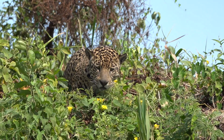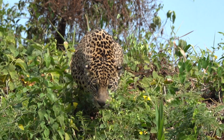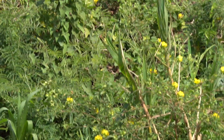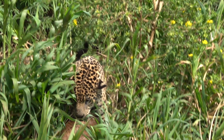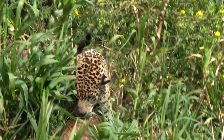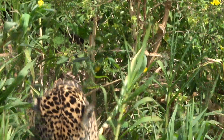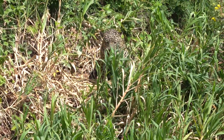Let's look at that attack again in slow motion. We can see here that for an instant, she has the capybara almost in her mouth and between her forepaws. But somehow, the capybara slipped away and escaped into the river.